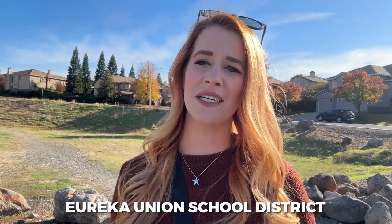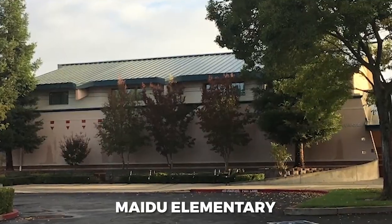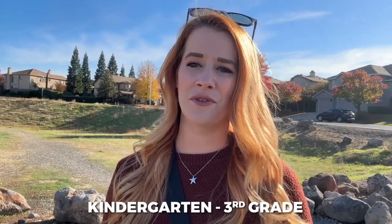Now, the schools that this neighborhood feeds to are going to be a part of Eureka Union, which is what most of Granite Bay feeds to. So these are highly rated schools. Now, for the elementary school, this neighborhood feeds to Maidu, which again is a 10 out of 10 on greatschools.org for kindergarten through 3rd grade.